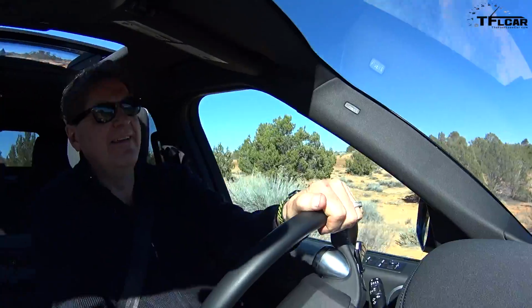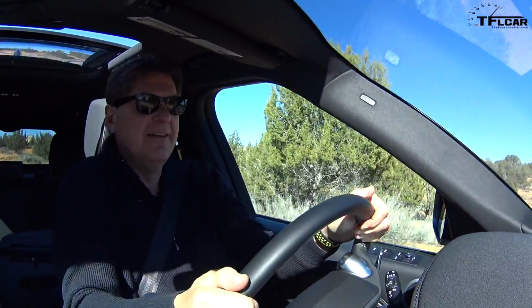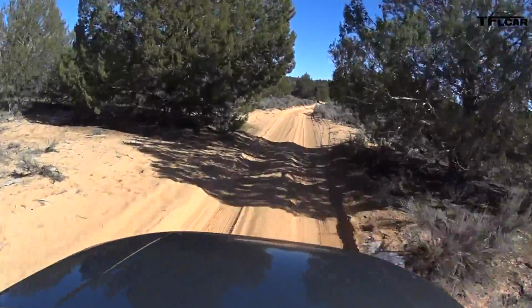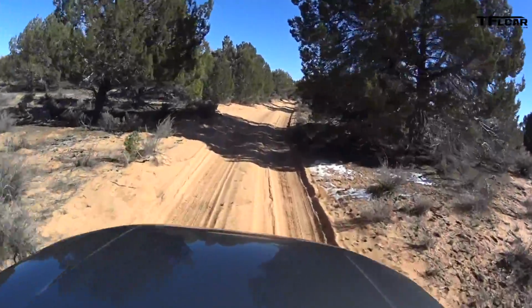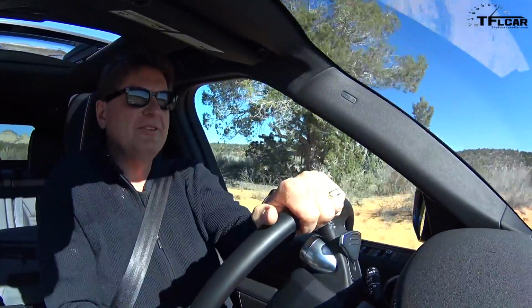There's just something super fun about taking a vehicle that costs almost $70,000 and just kind of flogging it around the dirt and knowing that the vehicle could handle it, and that if you get stuck, you'll be okay because you've got all this technology to help you get unstuck.